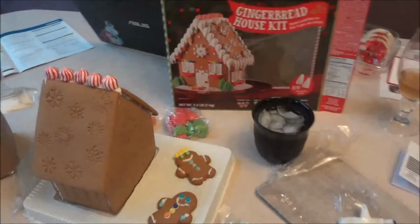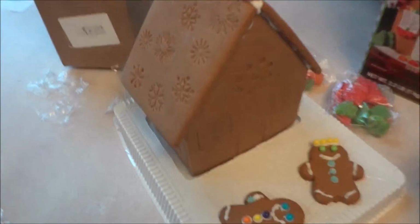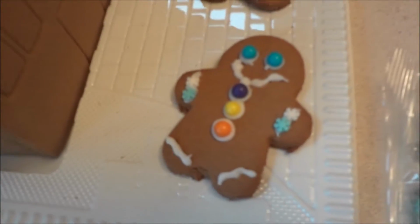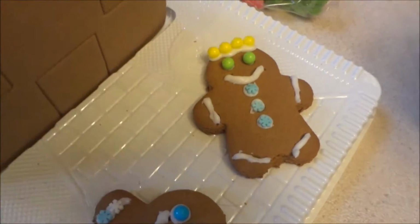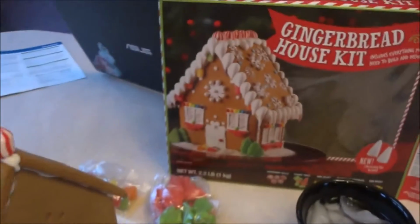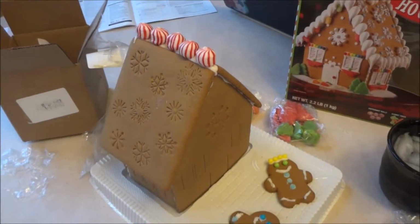Caitlin and I are in the process of making a gingerbread house, and we made little people. I made one and Caitlin made one, and we made it into Donald Trump by giving it yellow hair. And there's the box, and there's how it looks so far.